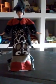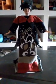So when it's all put back together, it's nice and colorful. Now, I didn't have to use zippers or buttons or anything because it was all stretchy.